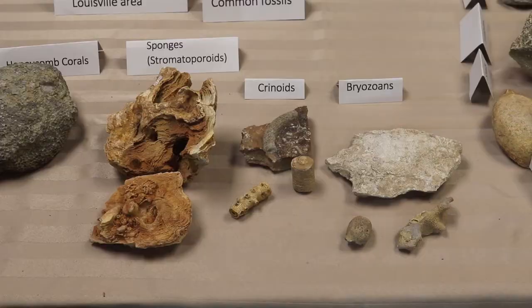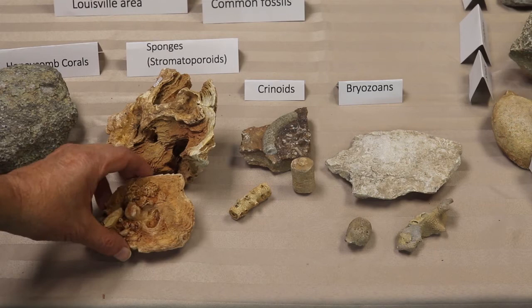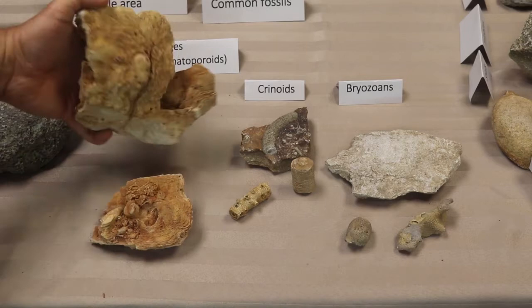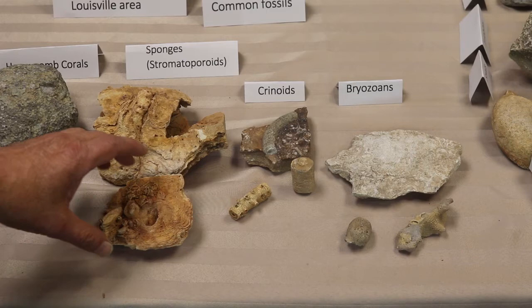Other common fossils of the Louisville area include things like stromatoporoid sponges. These show very little structure other than some layering. Sometimes you'll find they are smooth on one side with holes in them, which are probably symbiotic corals that grew within the sponge. These are not like bath sponges. When these things were alive, they were like living rocks, quite hard.